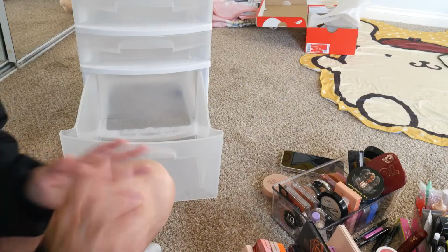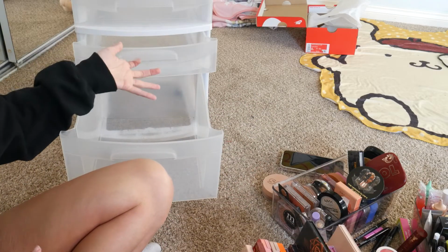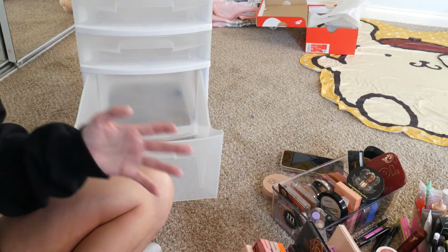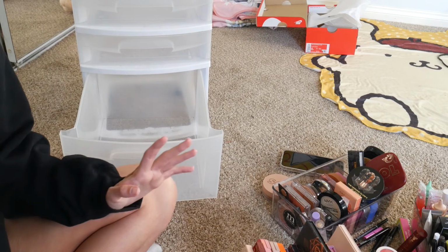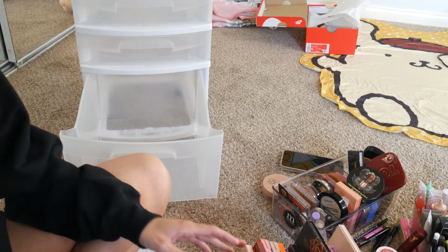So let me try to flip you guys down so you can see my floor and the products I'm going to be using. Okay, so I think this is a decent angle so you can see the drawers as I'm going, and I can put things in frame. I'm using a little tripod, so it's hard for me to really get a full overlay.